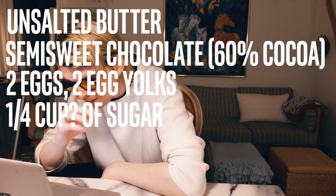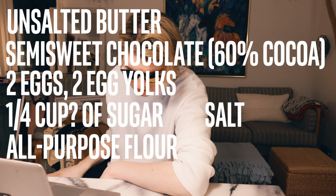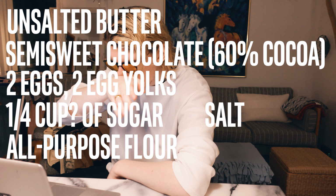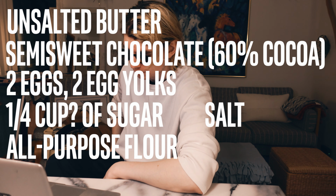We need some salt. We need some all-purpose flour. I've got some nice 00 Tipo Italian flour, good for pasta and, I'm hoping, cakes as well, but what do I know?